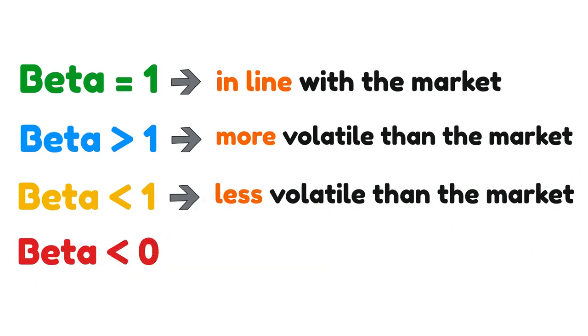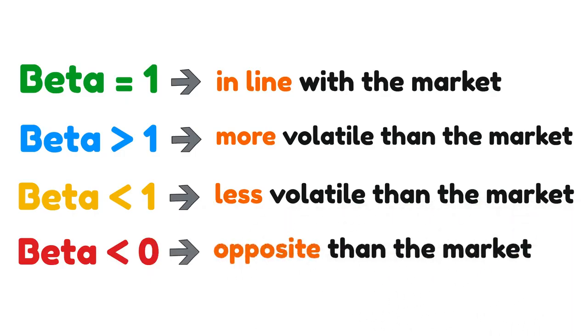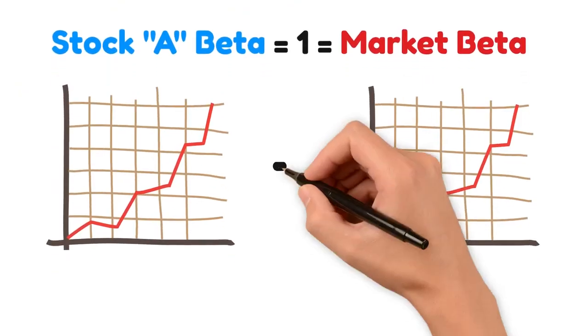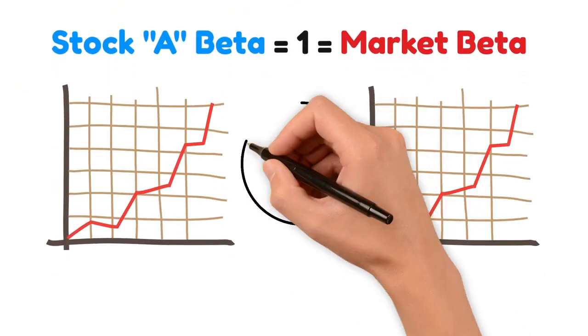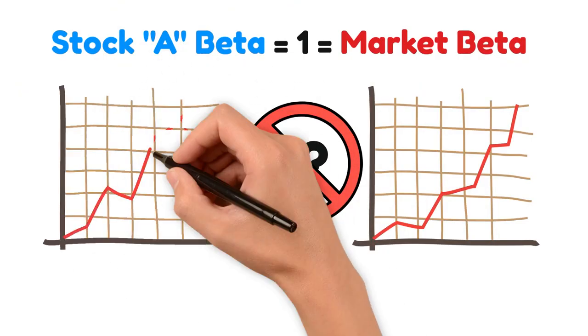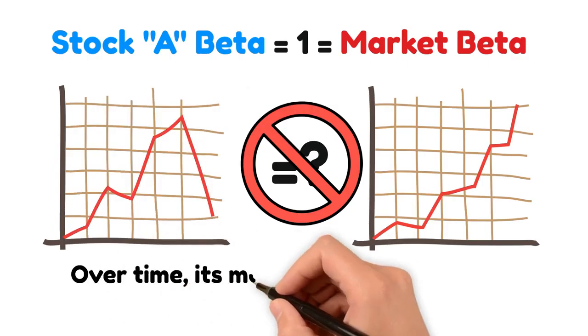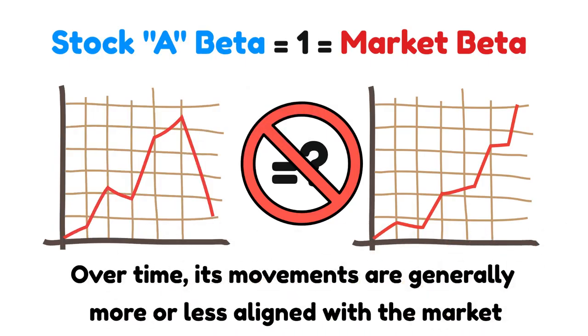And a negative beta? That's pretty rare, but it means the stock tends to move in the opposite direction of the market. But remember, having the same beta doesn't mean a stock will move in perfect sync with the market every single day, hour, or minute. It just means that over time, its movements are generally more or less aligned with the market's overall trend.